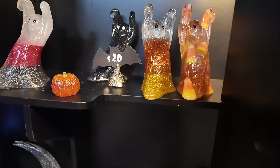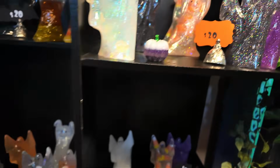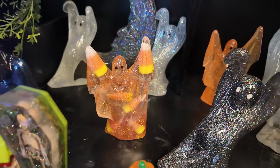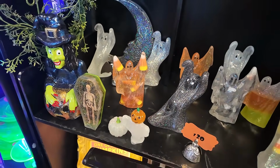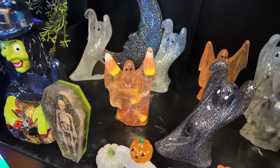They have ones that have candy corns, glitter, one even has a pumpkin inside of it. But we're gonna go with this little guy right here, orange, full of candy corns. He is coming home with us. There's our new emotional support ghost right there. We'll come up with a name with him later, but we love him already.